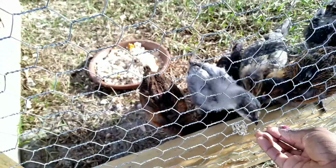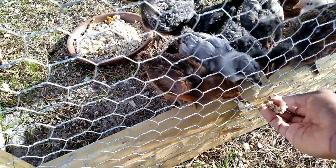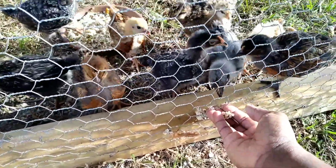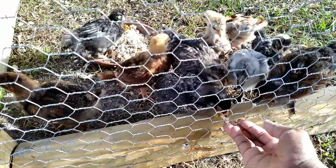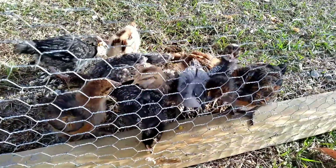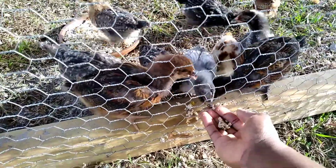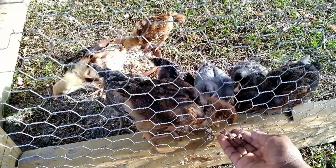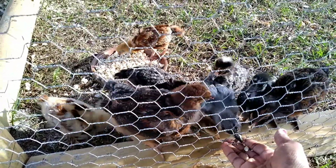Looks like they like it. I love seeing how their feathers are coming in. So we have two barred rocks, and I think that's my favorite color combo, that black and white with the stripes. This gray one here is our sapphire gem. We have two black sex links. We have a gold lace wyandotte, silver lace wyandotte.